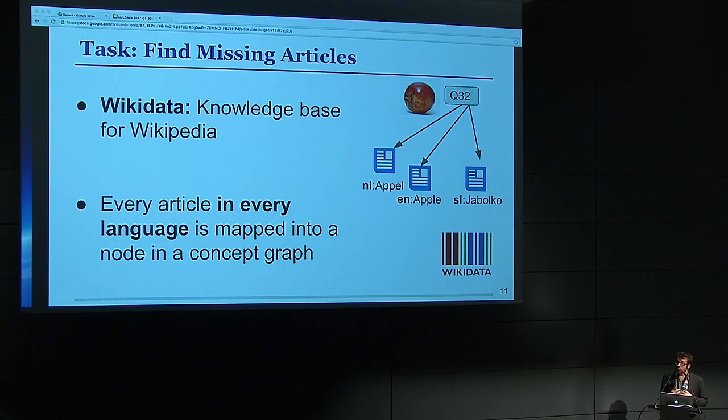And to create Wikidata, volunteers have, among many other things, mapped every Wikipedia article in every language to nodes in a language-independent concept graph. So in this toy example, you see that the Apple article in Dutch, English, and Slovenian Wikipedia all map to the same language-independent concept in Wikidata, which is identified by this abstract code Q32.